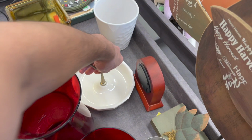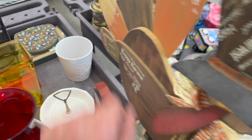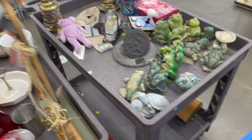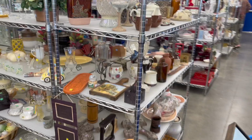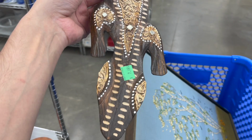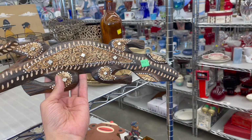It's Fire-King. Oh, look at the Mickey Mouse. Ah, reach it. Oh, I always like Mickey Mouse. $4.99. I don't think we looked at this end cap yet. And we have a brown and cream. Ooh, look at this alligator. Looks like it'd be made in India, maybe. $7.99. Wow, that's awesome. Love it.